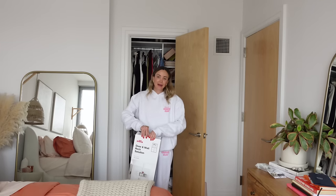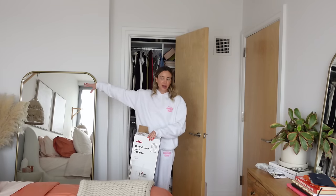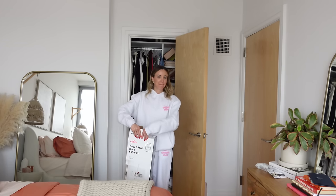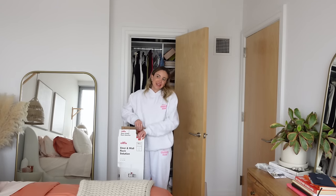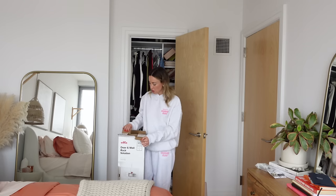I also have a new dresser that matches the current dresser that I have, which will go over here because we have some big changes coming to Chateau Shayla. Yes, I just named my apartment Chateau Shayla. We have some big changes coming in the next month or so, and I will fill you in on that when the time comes.